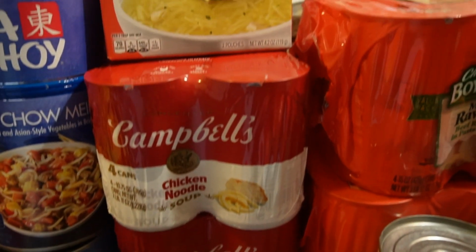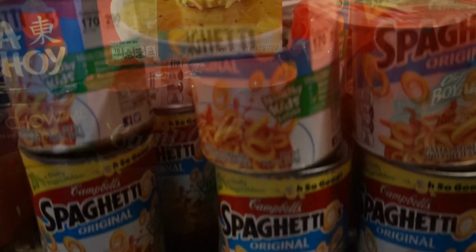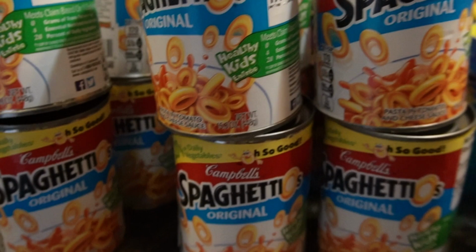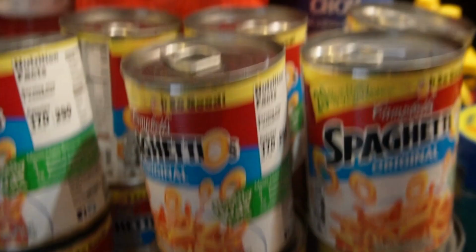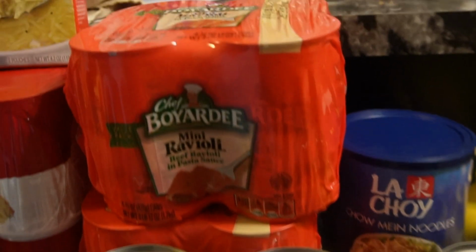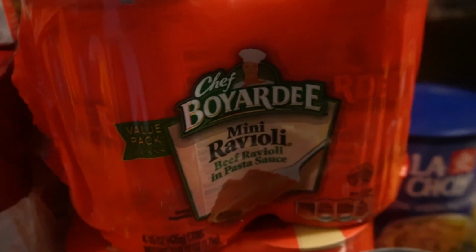The Campbell's 4-pack was $3.98 with the limit of 5. And the Lipton box soup was $1.58, limit 1. The SpaghettiOs were 79¢ with the limit of 12. The ravioli, there was a limit of 5 4-packs, and they were $3.48 a pack, but they did have a shelf life that's good for 2 years.